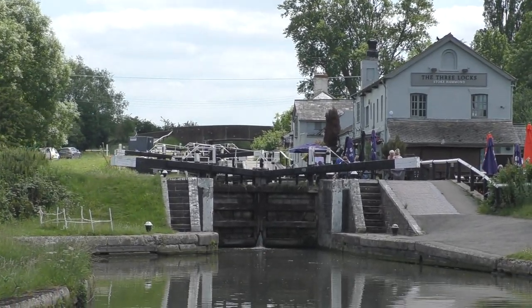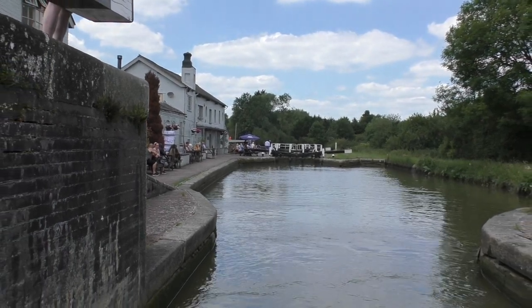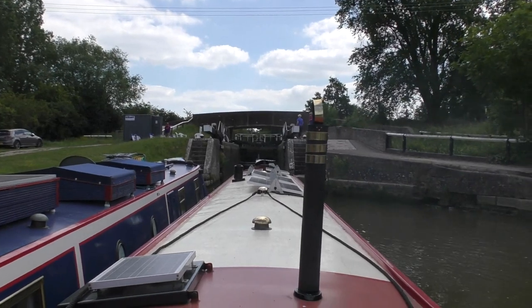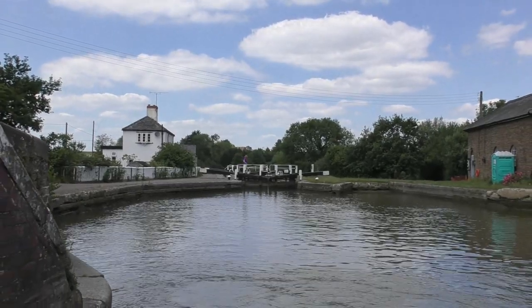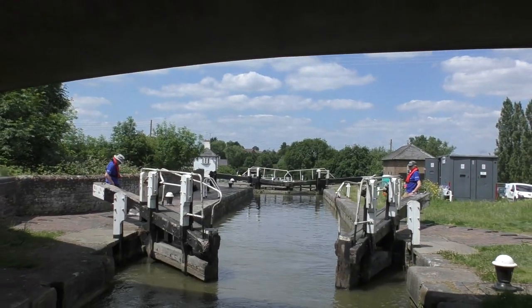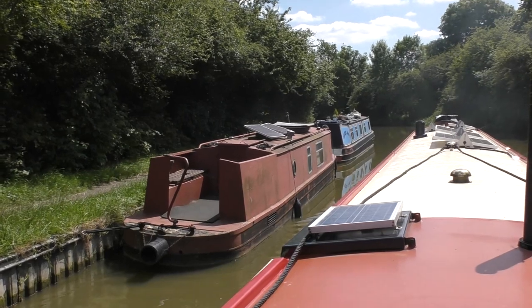We were lucky at these three locks. There was another boat to share the locks with, another narrowboat. There were volunteer lock keepers on duty. And we were up the three locks in no time. I wish we'd stopped at the pub possibly and had more before the locks or after the locks. But anyway, we carried on going.